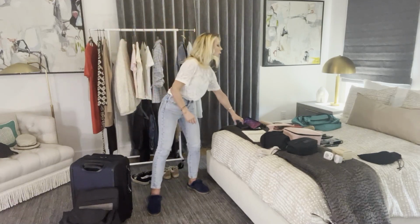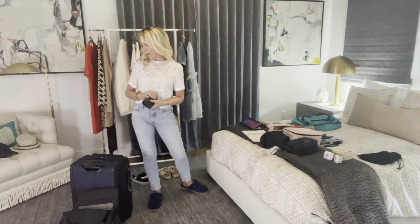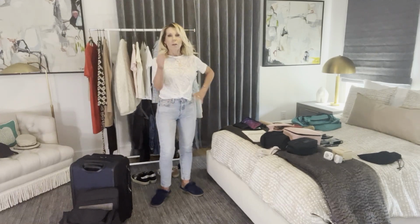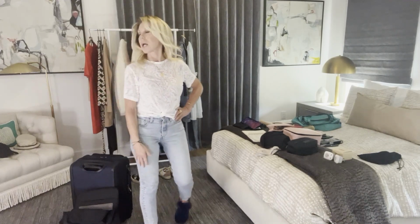Oh, and I should keep my sunglasses right in my backpack because it'll be daytime when I get to Paris. And I want to walk out of the airport with my Celine's on. Look very Parisian. Is that Parisian? I don't know.